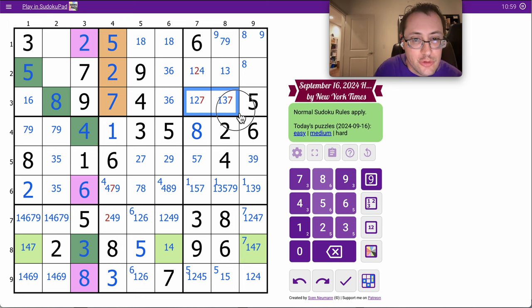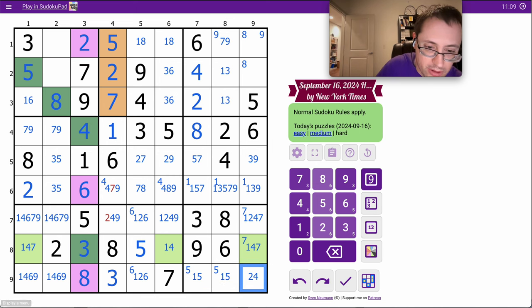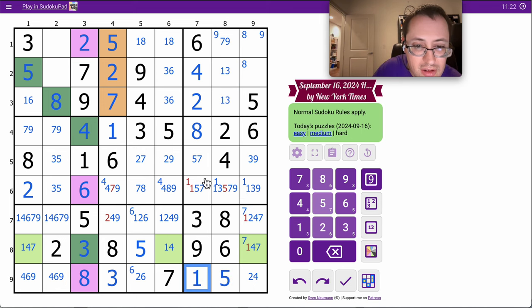Allows me to clear the triple in column 4. This is a 4 because it can't be anything else. 2, 4 places a 1, 5 here, so that's not 1. And neither is that. And these aren't 1. 1, 3 makes this a 5. And then that propagates around.